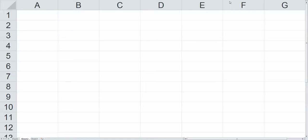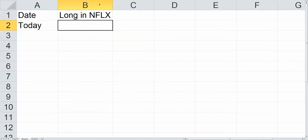This example demonstrates how to hedge a portfolio by writing call options. Let's say that today you have a long position in Netflix, and a long position simply means that you own stock in Netflix. And you own 1,000 shares of Netflix, and each share is trading at $76.96. So the total value of your portfolio in Netflix is $76,960.